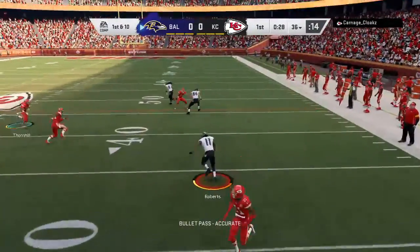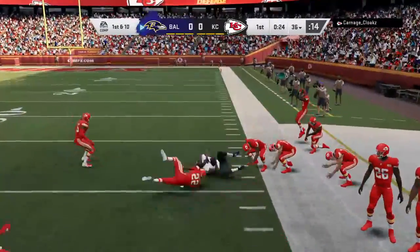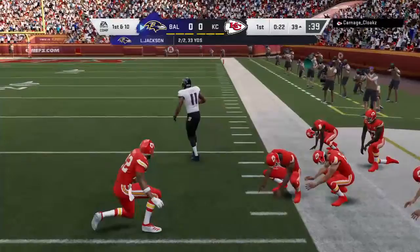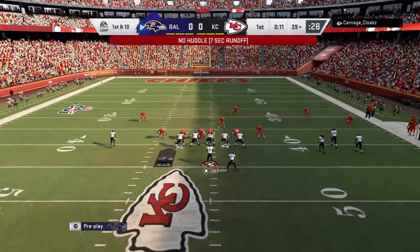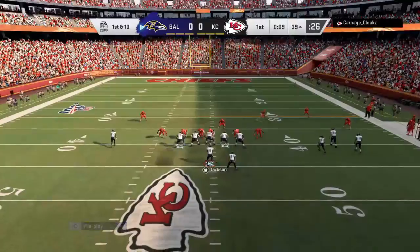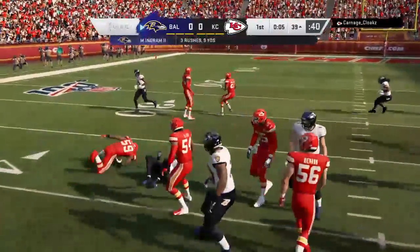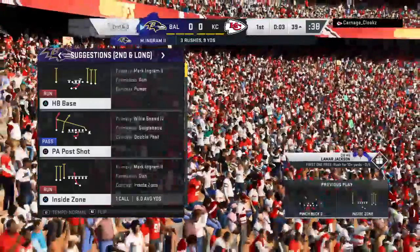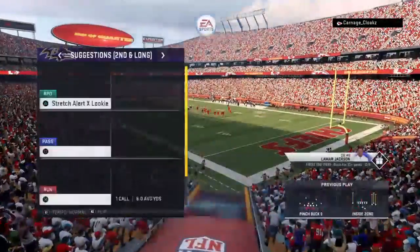Jackson fakes the give and keeps it. Out to Roberts here on the quick pass, and able to rip off a big chunk of yardage before being dropped inside the 40. A really nice gain of 25 yards. This is Ingram on 1st and 10. It was Reggie Ragland who got him down. We're scoreless after one.